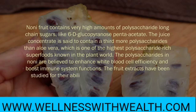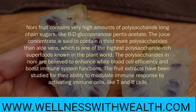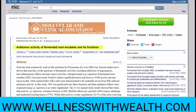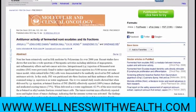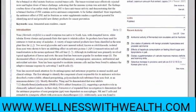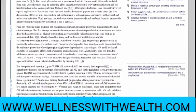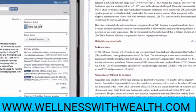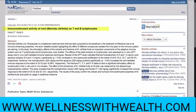The fruit extracts have been studied for their ability to modulate immune response by activating immune cells like T and B cells. Fermented noni concentrates were shown to stimulate lymphocytes like natural killer cells, NK cells, and were demonstrated to be markedly involved in fermented noni exudate-induced anti-tumor activity in a 2013 study published in the Journal of Molecular and Clinical Oncology.